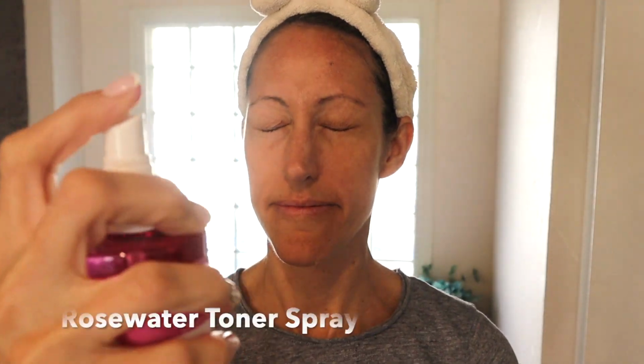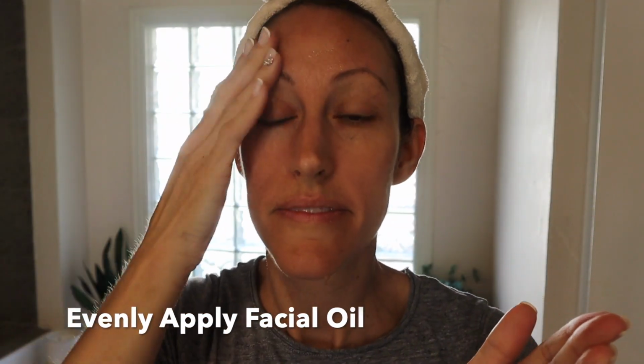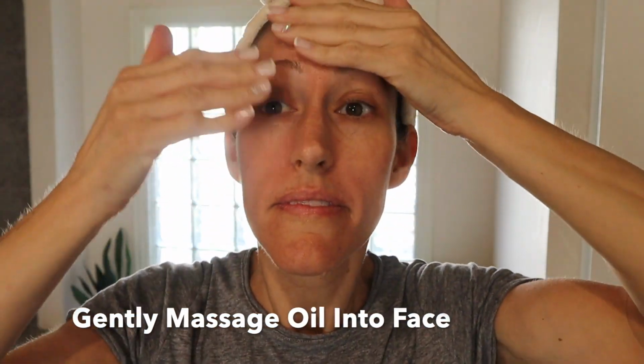First, begin with these two products. I use the amazing rose water toner spray just to clear my skin. And then this anti-inflammation oil is fantastic. It serves as a facial oil, just gives really good lubrication and moisturizing to maximize the benefits of this amazing facial. Next, I gently massage this oil into my face, following the lymphatic channels, just opening up the lymphatics and really working this into my skin. So good. Feels fantastic just to get that circulation kicked off for the depth of this massage.